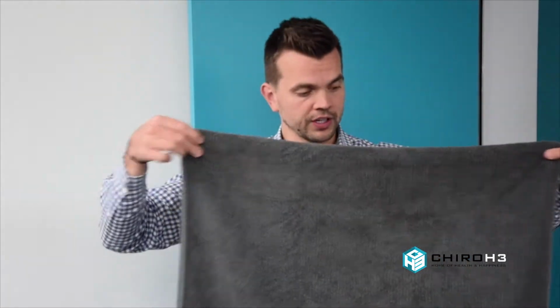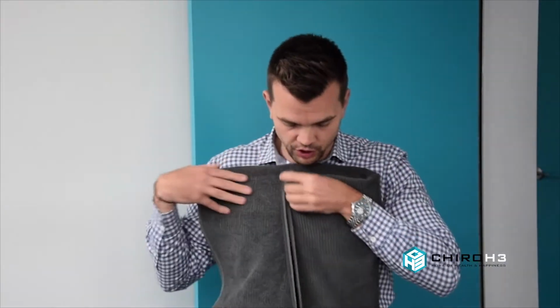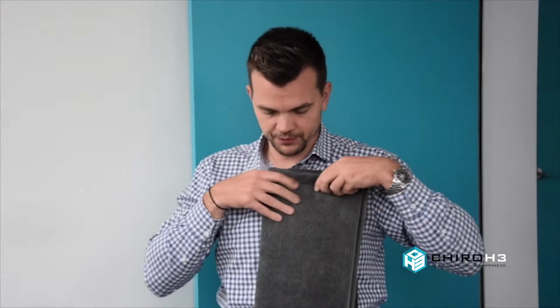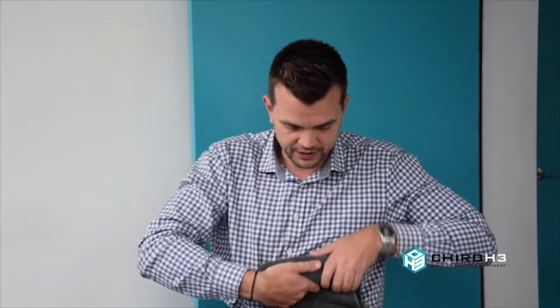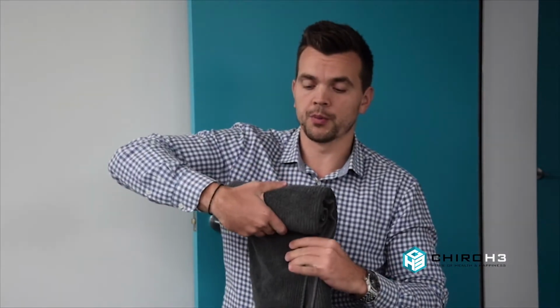So when you grab a towel at home, guys, get your towel, fold it in half like this. Now what you're going to do then is fold it in thirds. So a third in, a third here. Now the key with this is to roll up your towel so it's firm. It should be nice and firm. It's going to have give in it because it's a towel. Roll it up. The amount that you roll up will be appropriate to your neck.